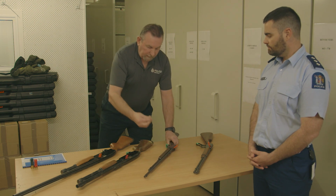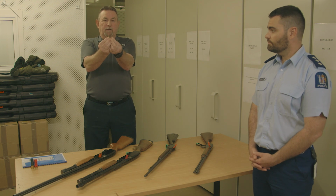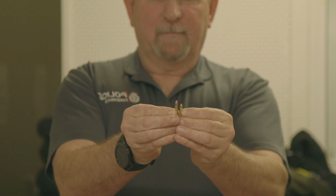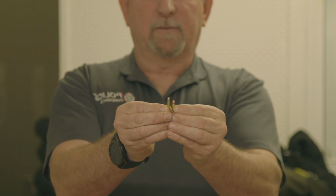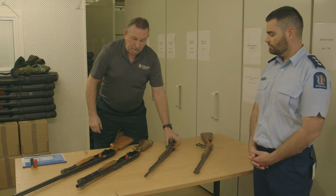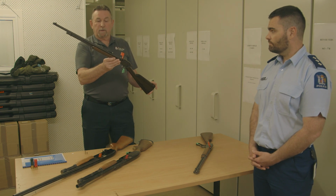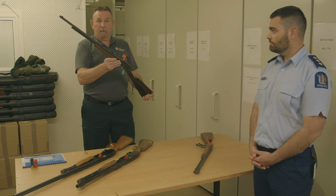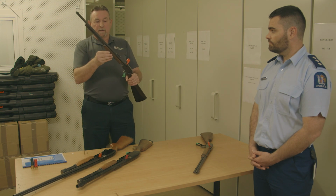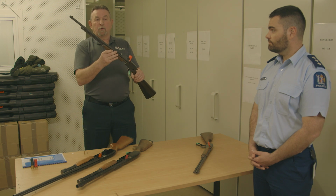If I just put this rifle down and we look at the 2 potential types of ammunition that could be loaded into that, and I appreciate they're only small. One in my right hand is a 22 long rifle round, and the one in my left hand is 22 short. If I was to apply the 22 short ammunition to this magazine tube, it would hold in the vicinity of 14 or 15 rounds of 22 short ammunition, and as a result, this rifle would be prohibited. But if I applied the long rifle round into this magazine tube, it could well hold only 10 rounds or less, in which case then it wouldn't be prohibited.